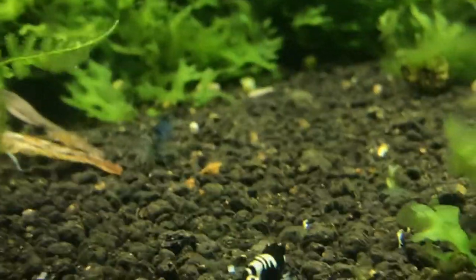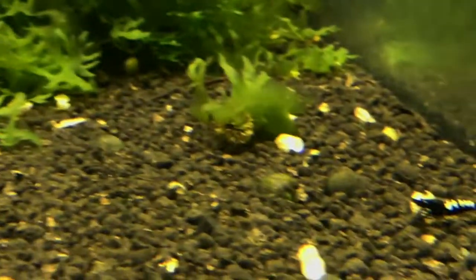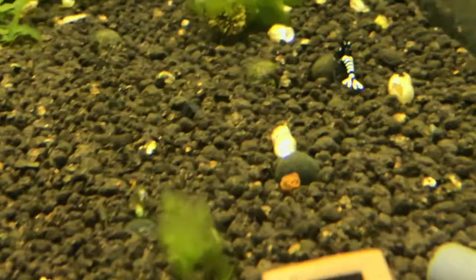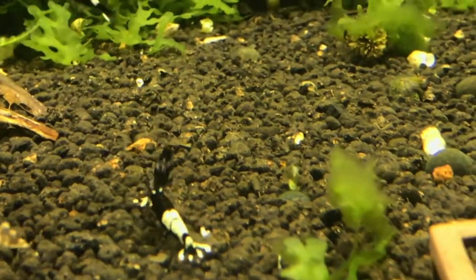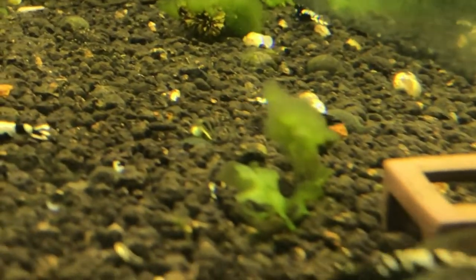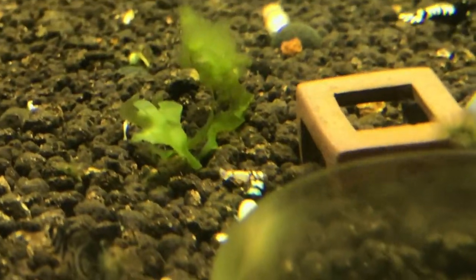Here comes one of the two Aura Blues that's in the tank. Another nice black pinto back on the sponge filter there. Some babies were spotted in here. I think I just saw one. So hard when you're trying to film and look in the tank through the camera and then not through the camera at the same time, if that makes sense. There, there's a baby. Can't really seem to find any more right now. Maybe the camera's picking them up though.